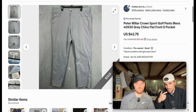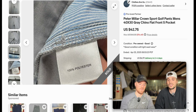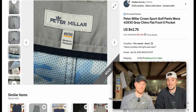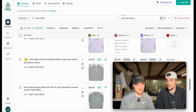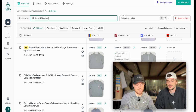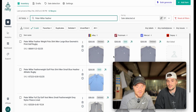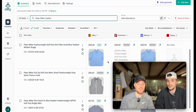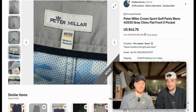Featherweight is a new one that we've been seeing lately, and we found that 4 or 5 times recently, and those sell really quickly and for more money. But they are very light. It's like you're not even holding anything when you're wearing it. Did you say it's called Featherweight? Yeah. Let's see if you can pull those up. This one sold for 30 on Poshmark. That one sold for a little more. There could be some flaws. That vest had a flaw and it still sold for, I believe, 19.